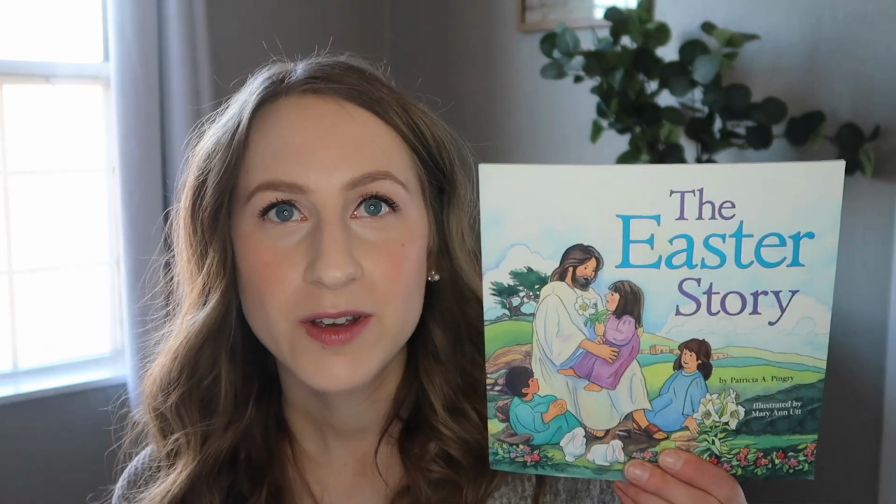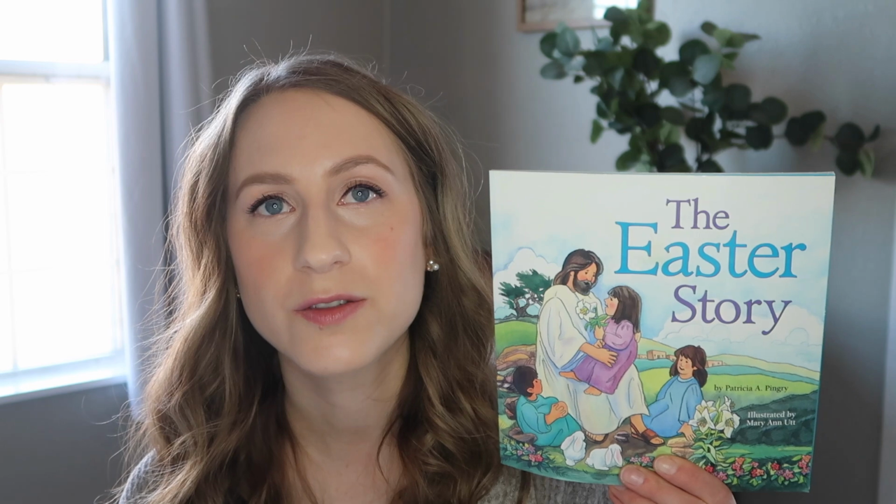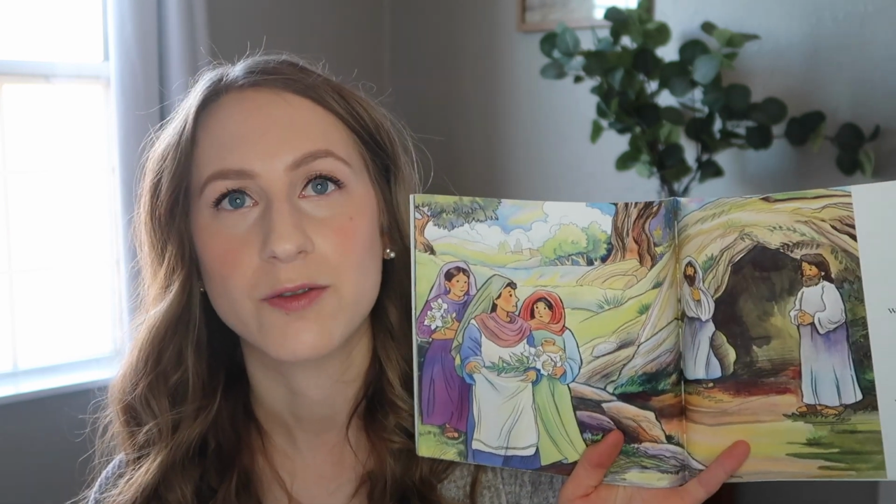We've got a book perfect for Easter called The Easter Story. It's pretty simple, but I really like the illustrations and how it just lays out the Easter story in a very easy to understand way, and how Jesus rose again on the third day. So if you celebrate Easter in your family, definitely add this one to your wish list as well. It's a nice one to even include in an Easter basket too. Actually, I would say any of these books are perfect for an Easter basket.